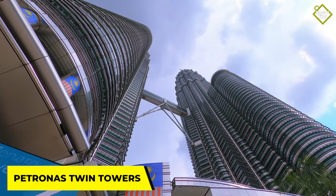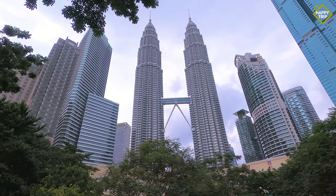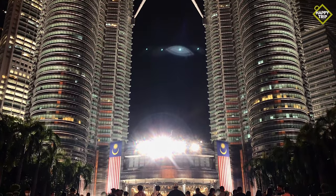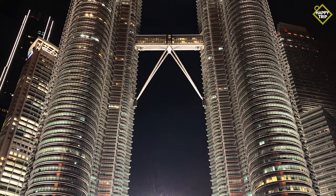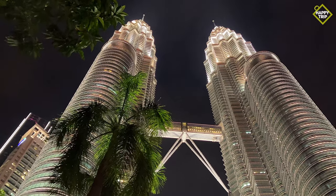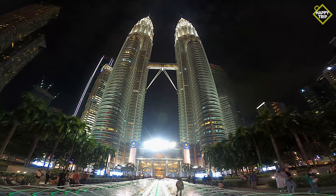The Petronas Twin Towers are arguably Kuala Lumpur's most iconic structures. The 88-story buildings have a height of 451.9 meters and are the world's tallest twin skyscrapers. This superstructure took 7 years to complete from start to finish. Encased in steel and glass, the Petronas Twin Towers officially opened in 1999.